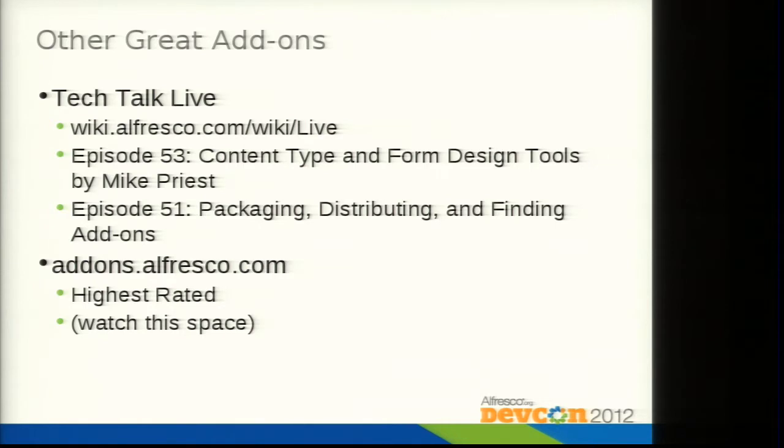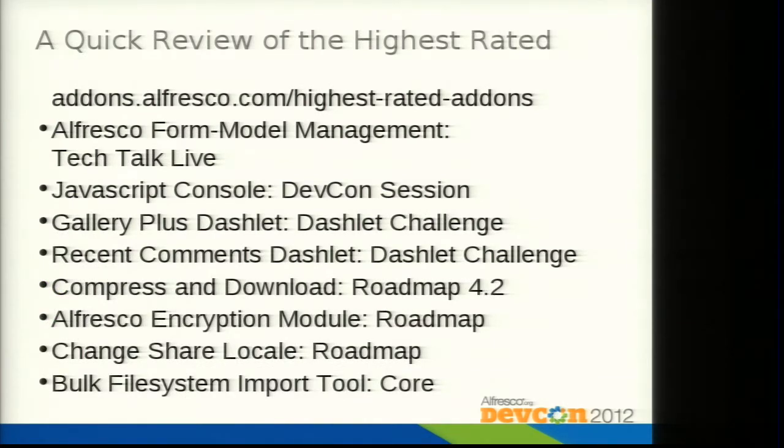But what I did notice as I was preparing this presentation is that it's even better than it was last March. So after you watch the Tech Talk Live, if you're interested, make sure you read the docs and get the latest version, because he's added a lot of new features and worked out a lot of bugs and things. It's a polished project at this point. And of course, the add-on site is a great place to find out about new add-ons. So again, we're looking at a broad view, not a deep view.